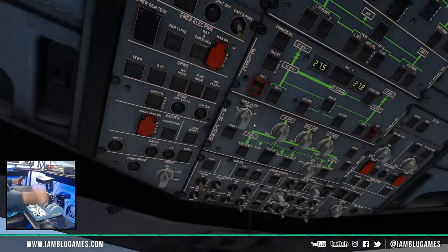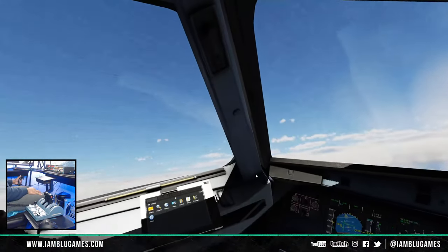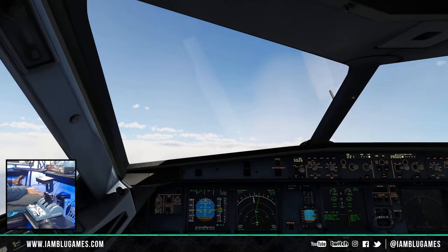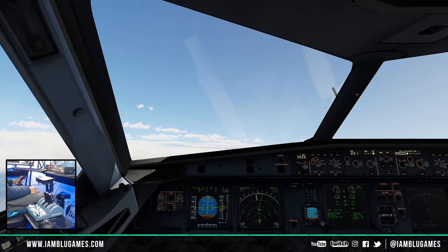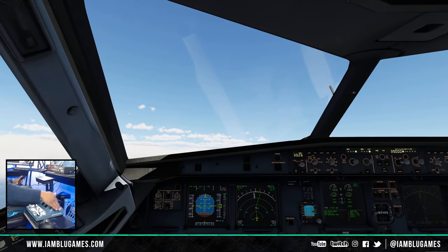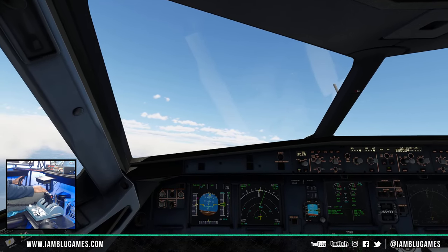Alright, we are getting some ice from that preset. Man, keep that nose up passing 6,000 feet, guys. I've reset the altitude to 39,000 feet. We'll switch to managed speed. Flaps are already up. Still flying by hand.